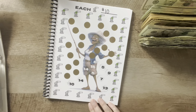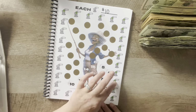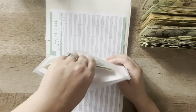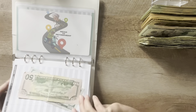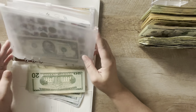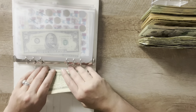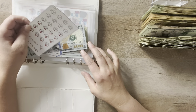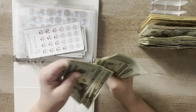Okay, I believe that's 150. 1, 2, 3, 4, 5, 6, 7, 8, 9, 10, 11, 12, 13, 14, 15. All right, so this will be 150. Actually, I don't need to take that out yet, so we'll just do the 150. So that's the last 100 and the last 50 that I have. And then, where did this... Oh, it's right here. Okay, so let's do another... 2, 4, 6, 8, 10.